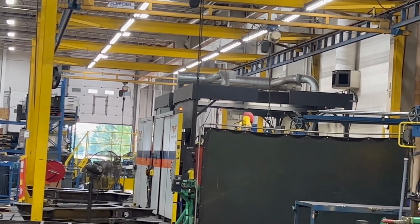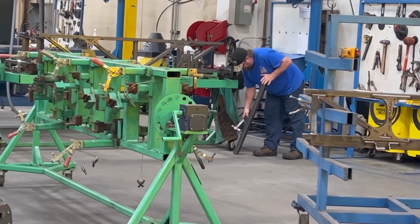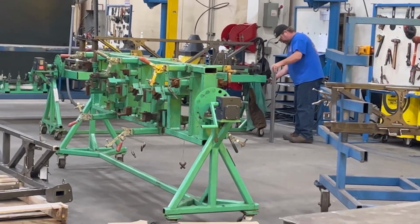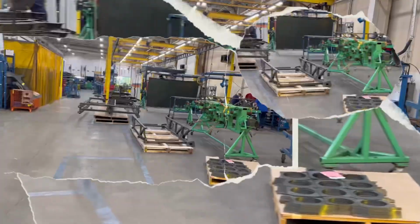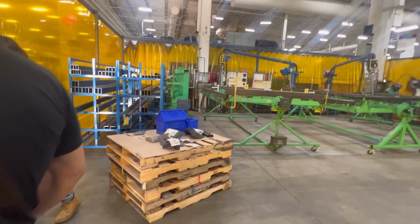That's got a robot. The robot that welds. This is the welding department, where everything starts, ground floor, from scratch.